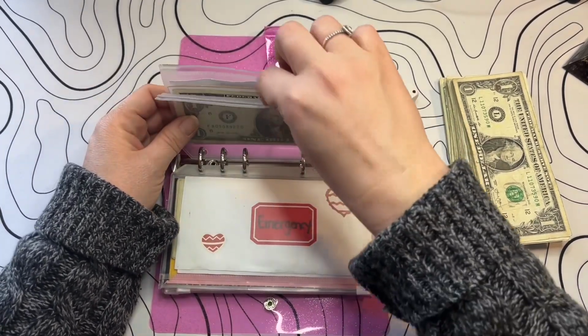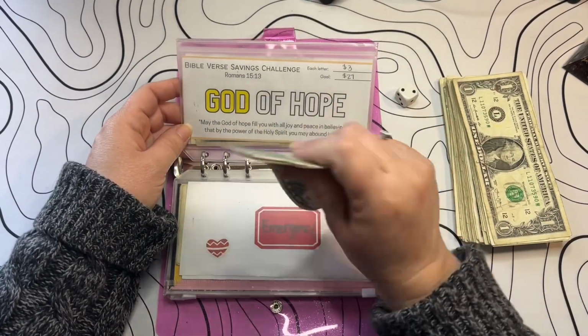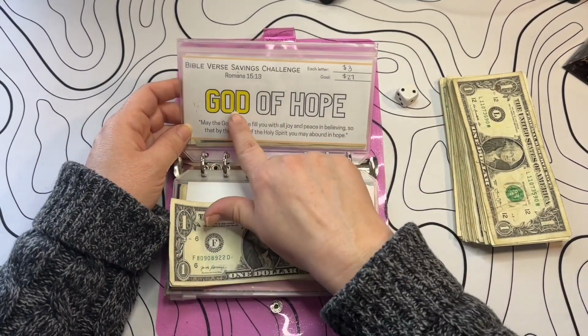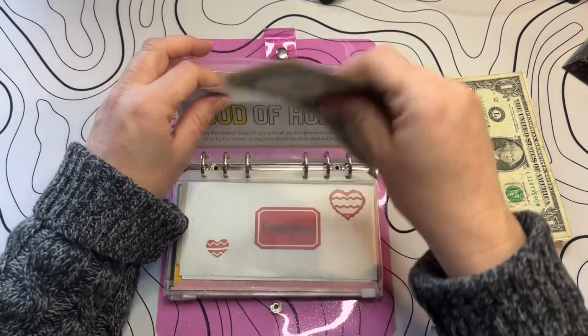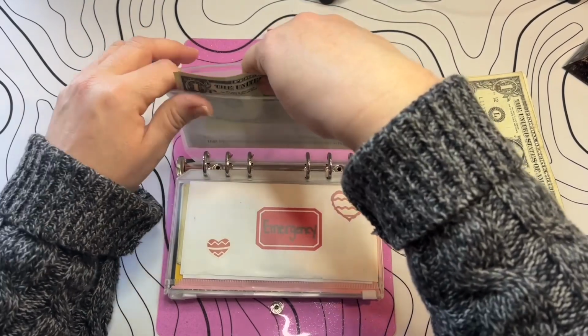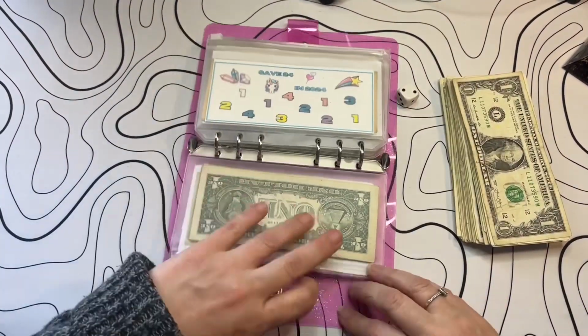And number six is God of Hope. We have 2 random dollars. We need one more to be able to color a letter. God of Hope is from Lindsay at Little Helpful Files, and when this one is complete, it is going to go towards my investments. So let's just get started.